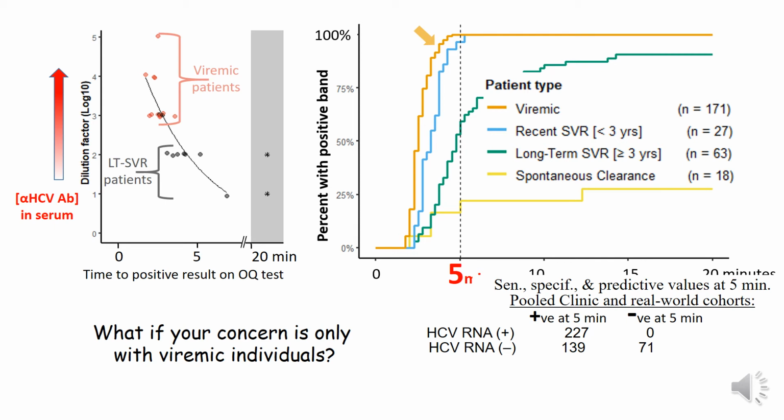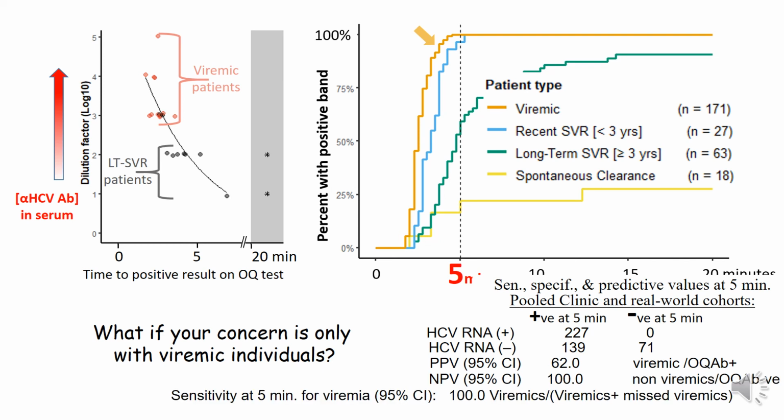And for RNA negative people, quite a few of them became positive at 5 minutes. This includes our recent SVRs, of course. And some of them showed up positive after 5 minutes, that were negative at 5 minutes. So the positive predictive value was not that great because it included a lot of people who were recent SVRs who still had high titers of the virus, but the negative predictive value was 100%. So this means that the sensitivity for viremia is, from our data, 100%.